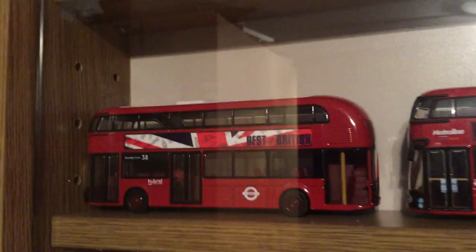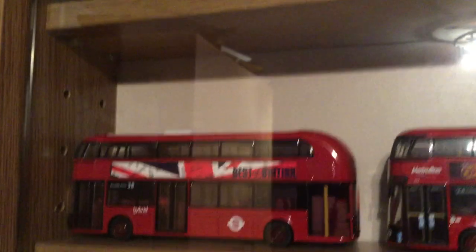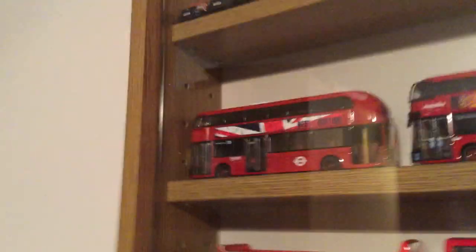Here is my London bus. It's got the Best of Vicious advertisement on it. This is quite a rare one because it hasn't got the doors on the side. This is from Corgi and I bought this from my store in Stratford.